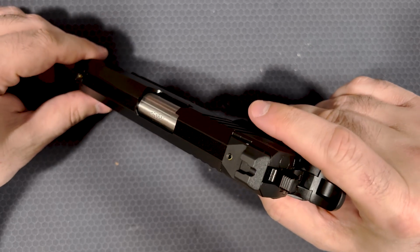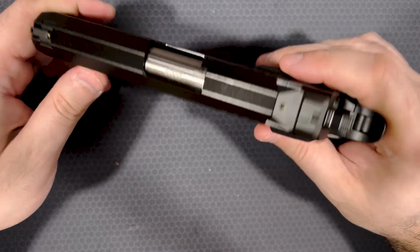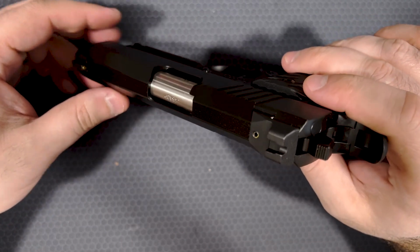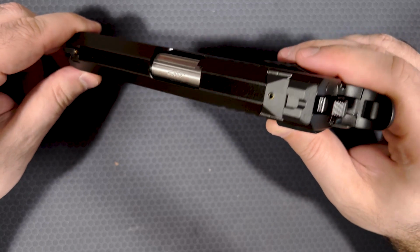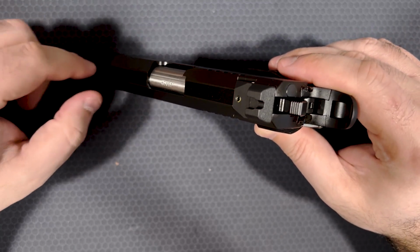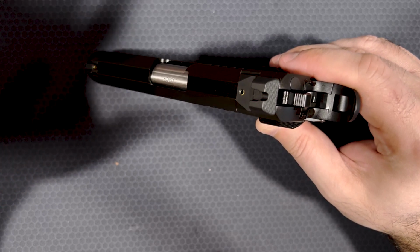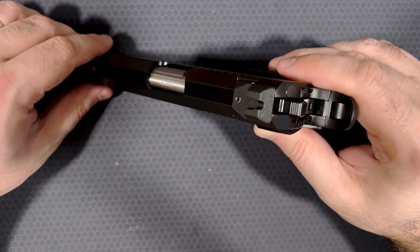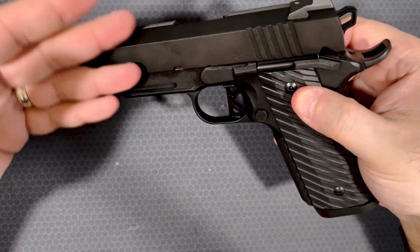For me, not too big of a deal, because I am going to be rocking this thing with a flashlight. But if you're going to be carrying it without any type of accessories, or if you opt for the ECP, I'm not 100% sure if the ECP comes with the same front sight post, but just be aware of that and make sure you're conscious of that when you're making your decision on whether or not to purchase one of these.